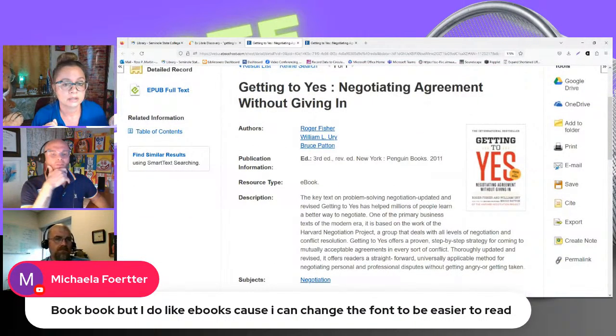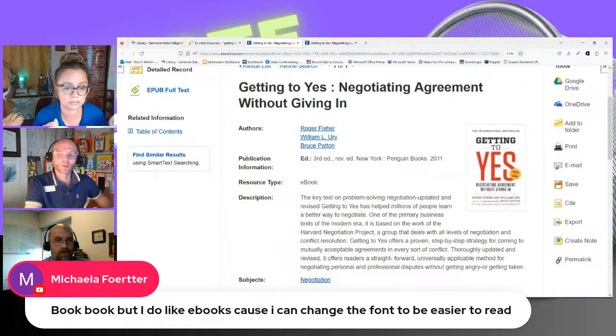And Michaela brings up a good point, because you can change the font. It's easier to read in an ebook. So if you didn't like the font, which is traditionally Times New Roman 12, maybe that's something different. So I don't know. Maybe we're playing a little bit of a game here. What are the bells and whistles of an ebook versus a book? Anyway, now we're on an ebook.